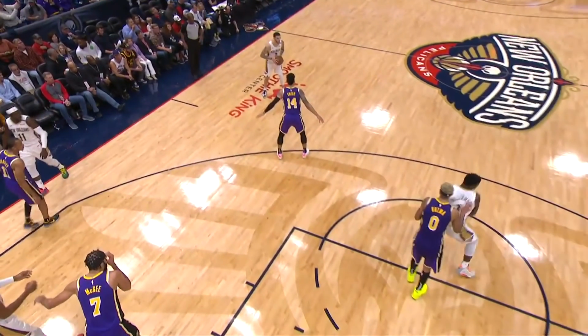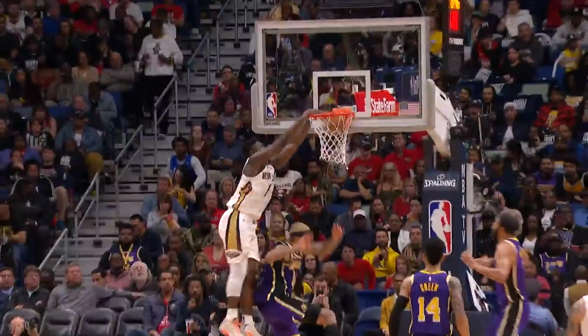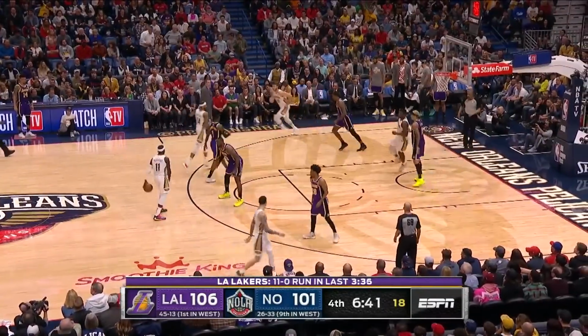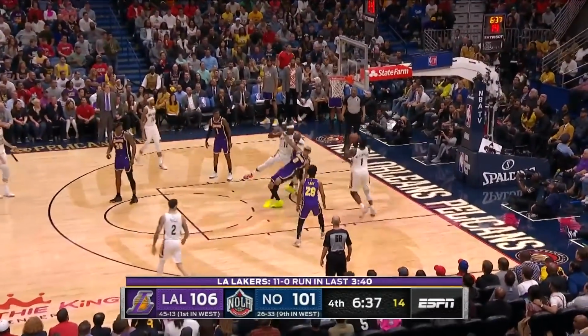Kuz gets caught standing too upright and flat-footed here, so Zion spins off of him and elevates over the top. And he's a fantastic drive and dish finisher. He settles into open windows and gives ball handlers passing lanes, and then his athleticism takes over from there.